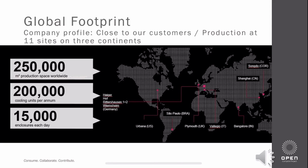Just from the numbers, you can see what our facilities are able to produce. For instance, we are producing 15,000 enclosures each day for the IT and also for the industrial business, from smaller units to bigger units. Also, the cooling units are produced in Italy and also in our German manufacturing line in Hof. We're producing 200,000 cooling units a year.